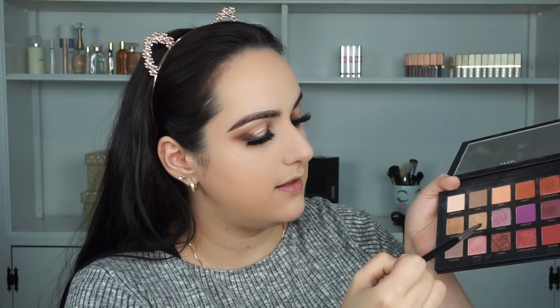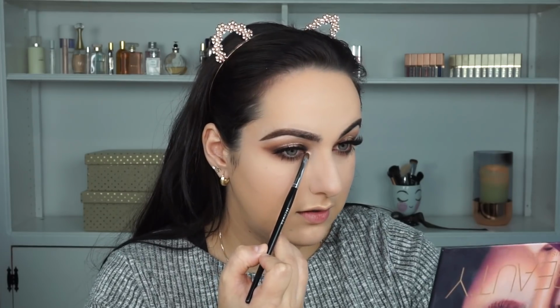I'm going to grab my Sephora collection number 18 brush, which is this teeny tiny one, and from my palette I'm going to grab the color Nefertiti, which I think that's how you say that. And that's what we're going to put in the inner corner of the eye.